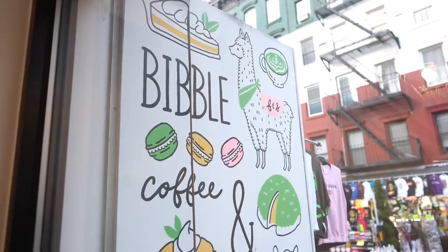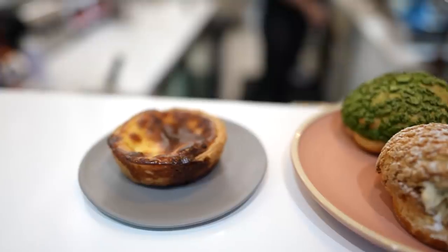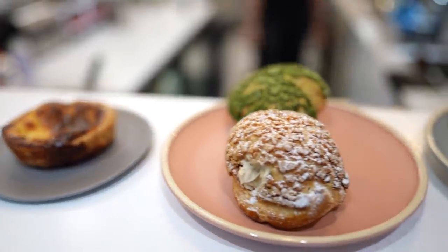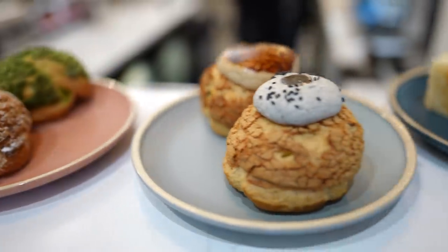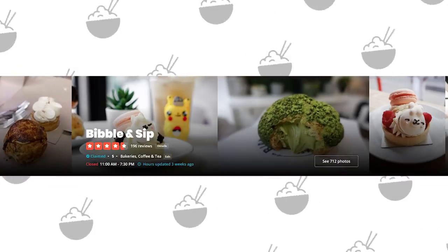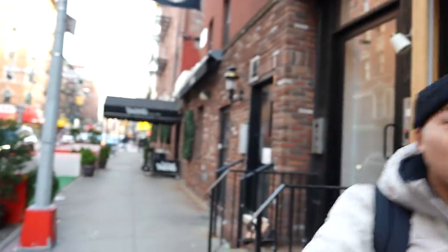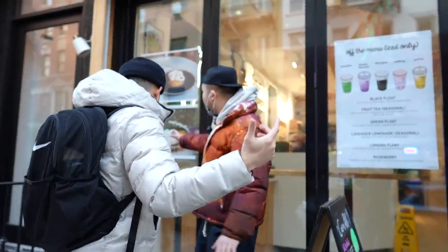Andrew, we're in front of Bibble and Sip. They have the original location in Midtown. This is the Chinatown one. Started by Chinatown guys, second generation ABCs, wanted to do a modernized take on East meets West, West meets East. You know what I love is that their whole concept is East meets West, and they're actually in this location and on this part of Hester, you can literally see it. The businesses turn from Chinatown businesses to more Little Italy businesses on this turning point right here.